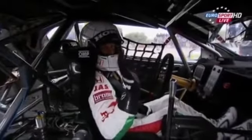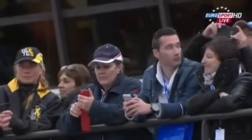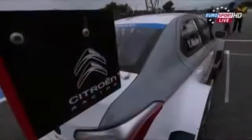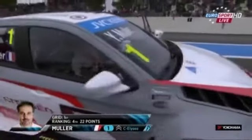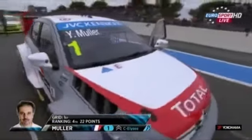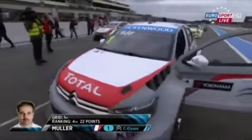That has promoted Gabriele Tarquini and Ivan Muller to front row starts, and the long-time friends, former teammates and current rivals will be trying their level best to make sure that they don't have any dramas going into the first corner. For Muller, only 22 points so far in the championship, over 30 behind his teammates. This is an absolute must-win race if he is to really contend for this year's title.